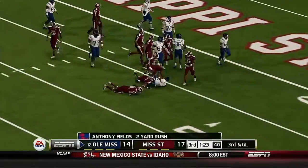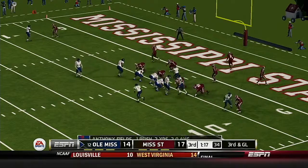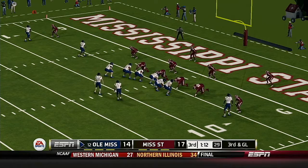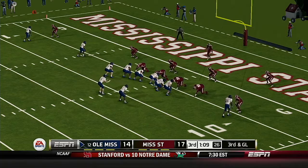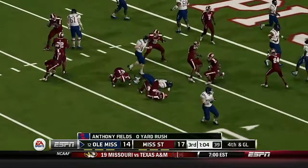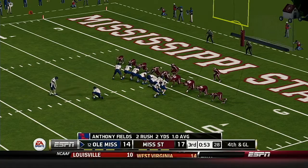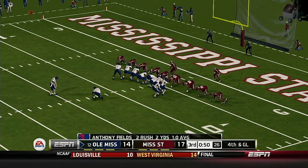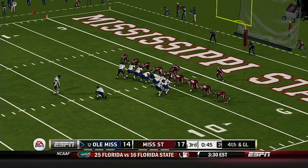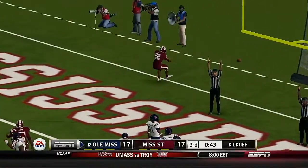Here's the give, and he's level at the 6-yard line. And he makes it out to about the 5-yard line. It's fourth down. They're going to go for the easy 3 here. Ole Miss is down 3 and looking to tie it up. He gets it up, and the field goal is good.